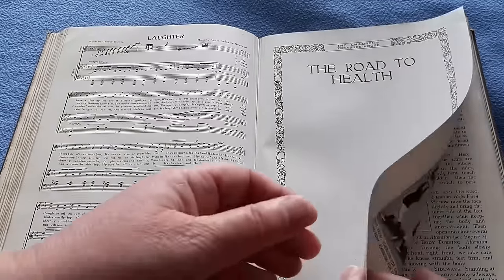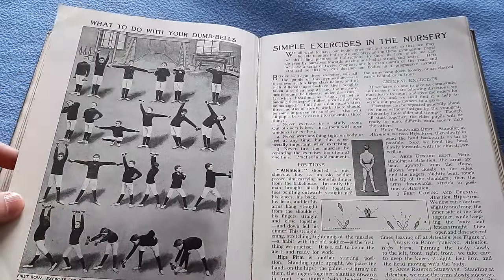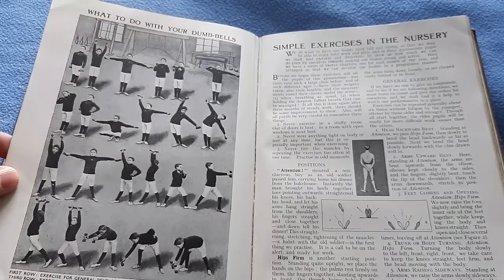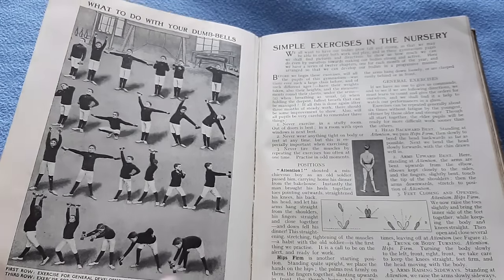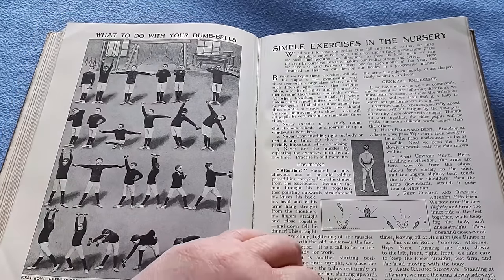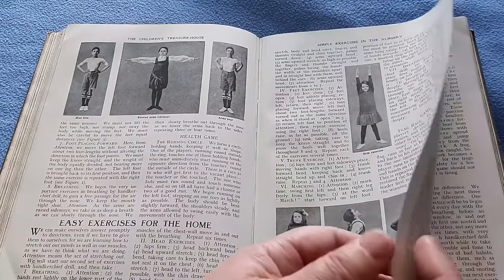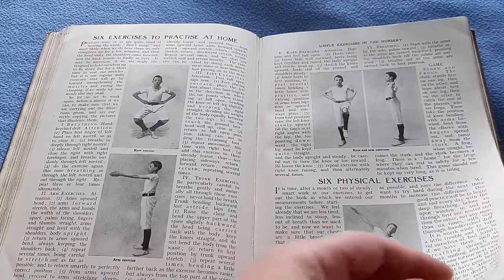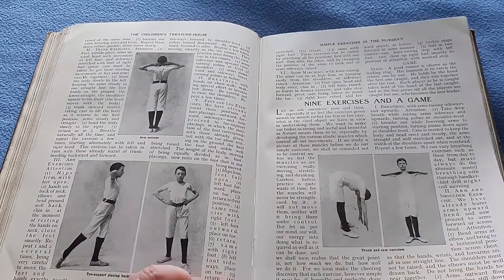And here we have a chapter on health and keeping healthy. And we've got some simple exercises in the nursery. I don't think it means nursery school. I think it means at home in the bedroom, in the child's bedroom. Lovely, lovely pictures here. What to do with your dumbbells. Easy exercises for the home. Oh, such lovely photographs. Nine exercises and a game.